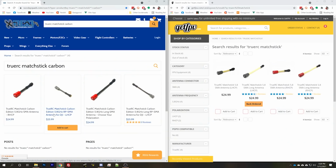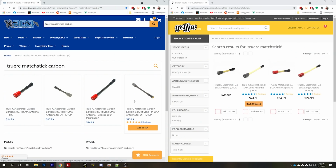These are really nice little small antennas. Could certainly use them on a goggle, although I suspect I'd prefer a larger antenna on a goggle because they usually have better performance if you don't sacrifice for size. Pretty good for on a quadcopter. Do they have an MMCX version though? They don't, do they? They do not. I guess that's because of the coax they're using. So these would be goggle antennas pretty much.